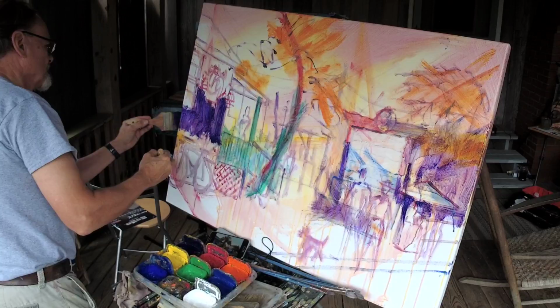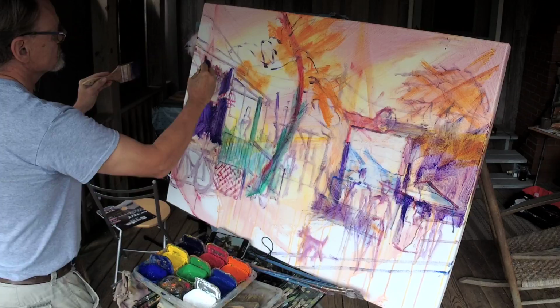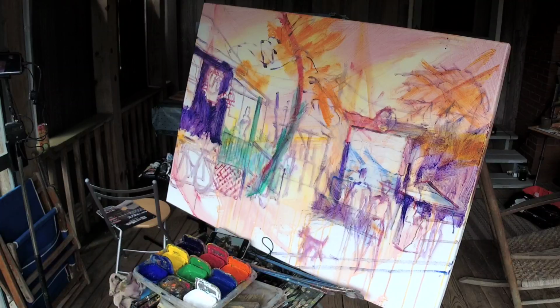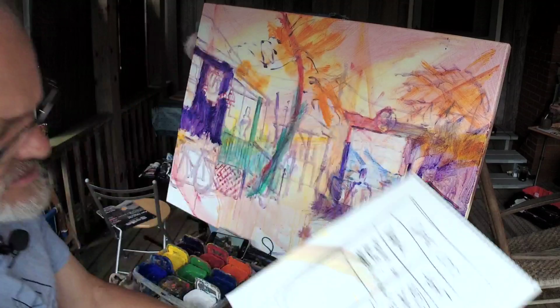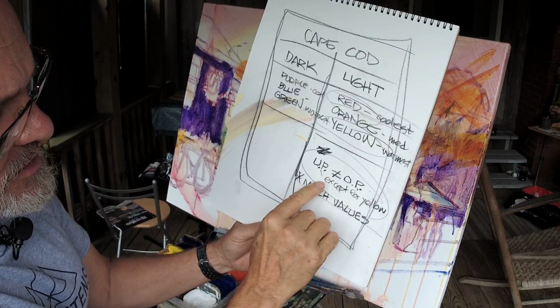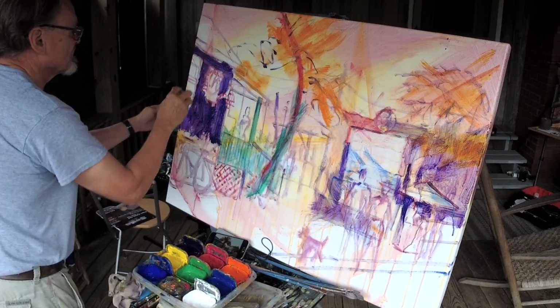Okay, I feel like this is too dark. Yeah, it is. So, bear with me here a second. I'm going to paint with a rag to get this. See, these two rules apply to both columns. I should have put these rules all the way across, not just under the light. So match value. Way too dark. Yeah, easy fix.